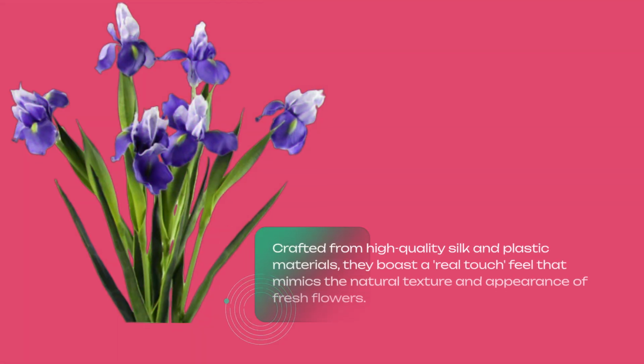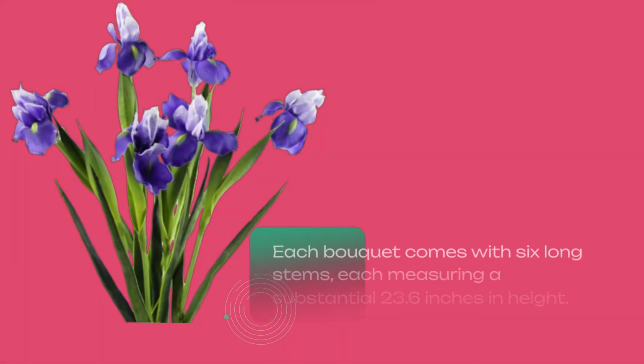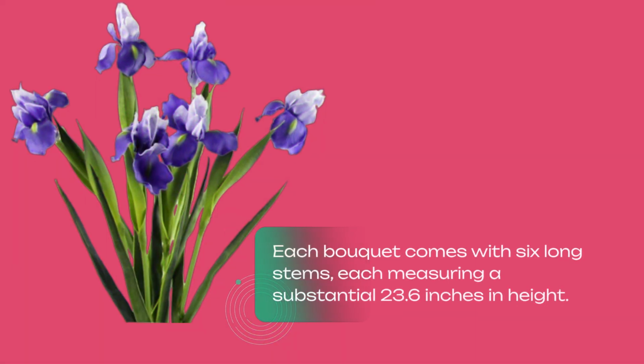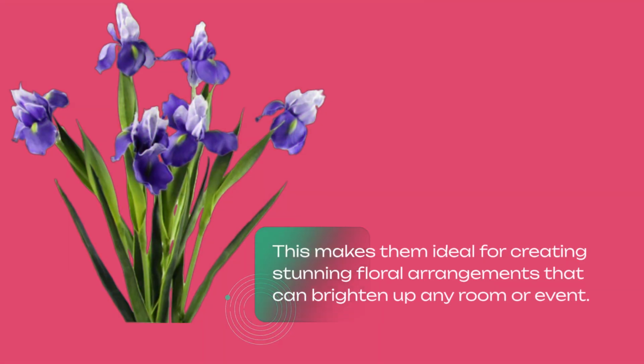Crafted from high-quality silk and plastic materials, they boast a real touch feel that mimics the natural texture and appearance of fresh flowers. This not only makes them visually appealing but also incredibly lifelike to the touch. Each bouquet comes with 6 long stems, each measuring a substantial 23.6 inches in height. This makes them ideal for creating stunning floral arrangements that can brighten up any room or event.